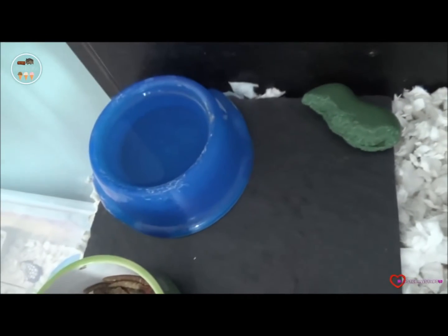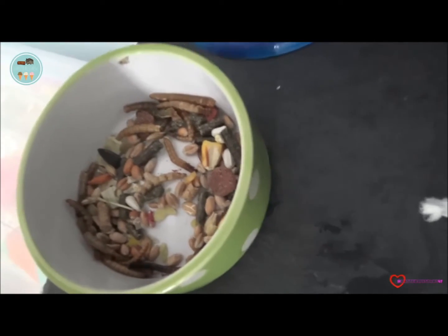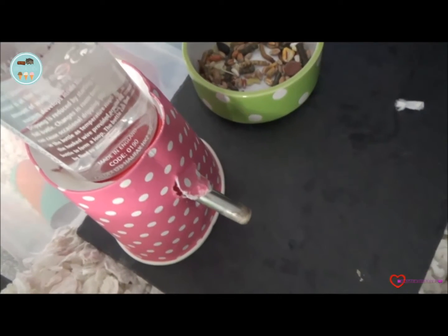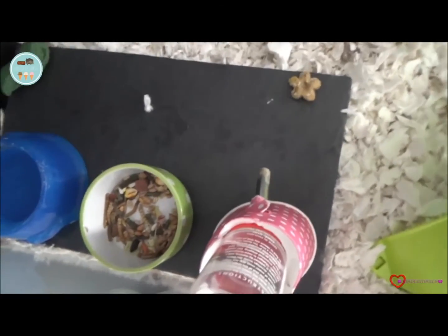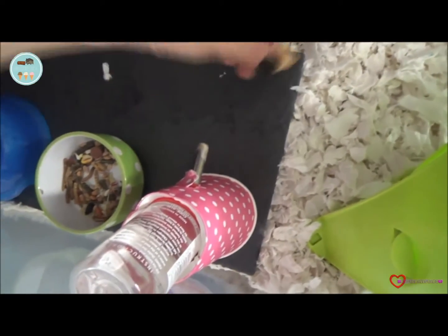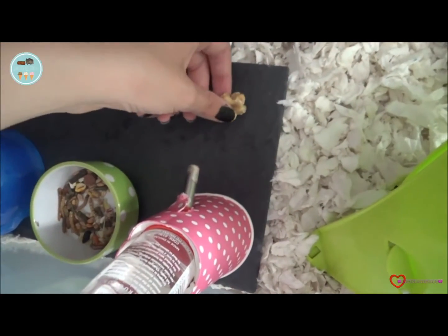Her water bottle, her water bowl even, and her green polka dot food dish with Hazel Hamster, the guest dwarf hamster food, and extra mealworms. Then we have this polka dot water bottle holder of her water bottle, and we have this slate so that she is able to keep her claws nice and trim while she eats. Then we just have this homemade peanut butter and hamster food treat, which I made myself.